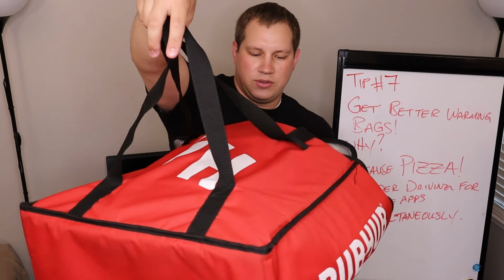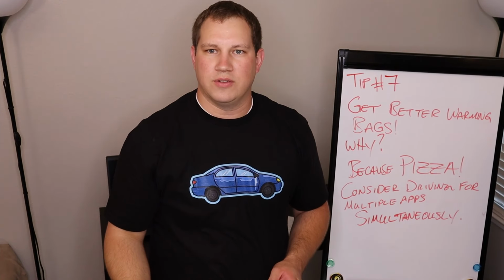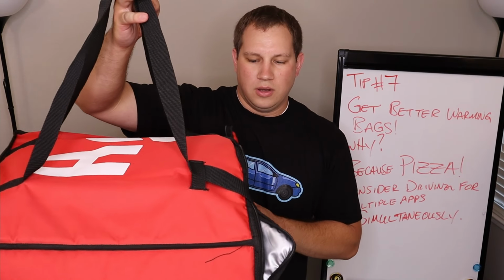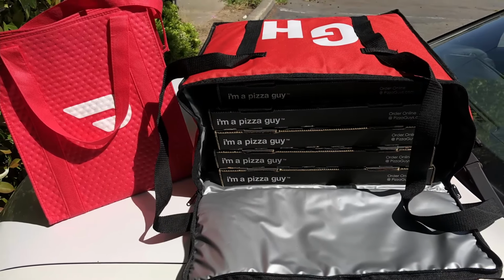And it's big enough to fit 5 extra large pizzas in it, maybe 6. The reason I know that is because I got an order that had 5 extra large pizzas in it, and they fit in here very nicely. I think I even have a picture on my phone of that order, and I'll find it and I'll put it in the video.